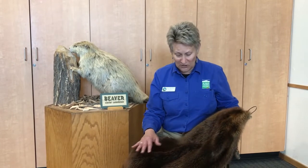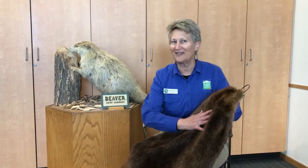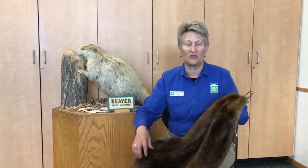We are fortunate that when an animal does die, we get to keep the fur, the feathers, to help people learn about these animals. So first of all, I wish you could feel his fur. What do you think it feels like? Look at my face. Does that give you a clue? It's very soft. Beaver doesn't have just one kind of fur, he has two kinds of fur.